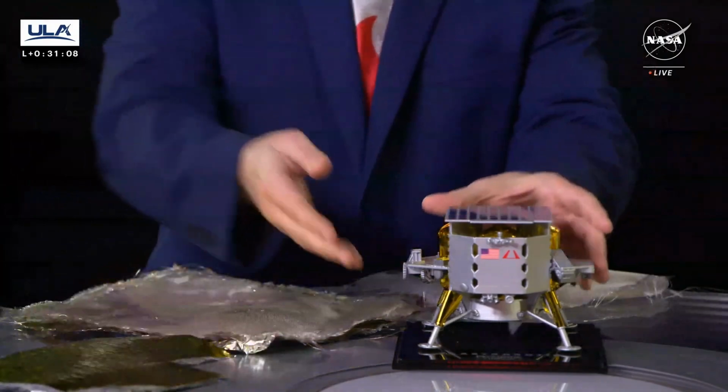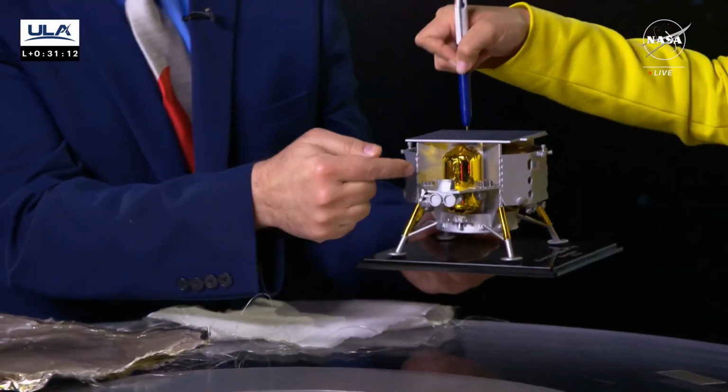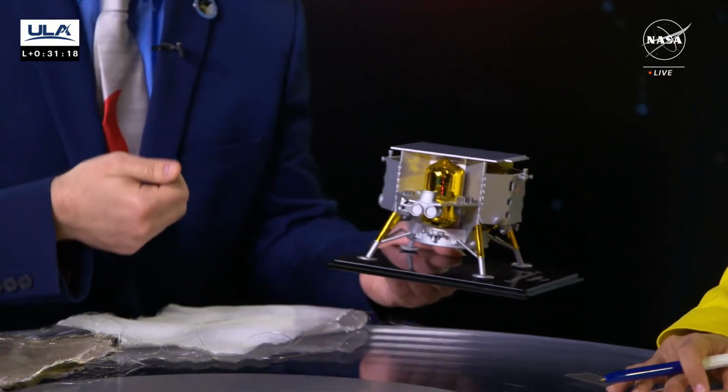And you can see it actually on our model here. We have the Peregrine lander right here. This is the multi-layer insulation. Yeah, we've got the multi-layer insulation, and that's wrapping these fuel tanks, kind of like cosmic baked potatoes.